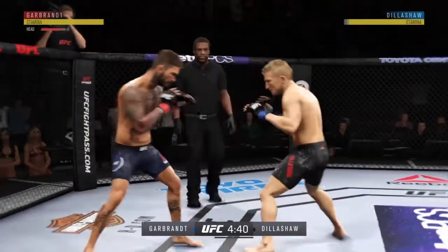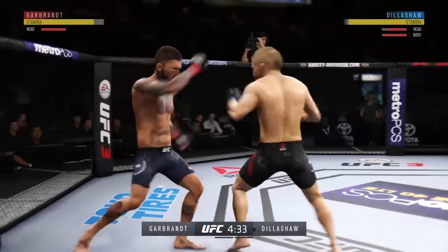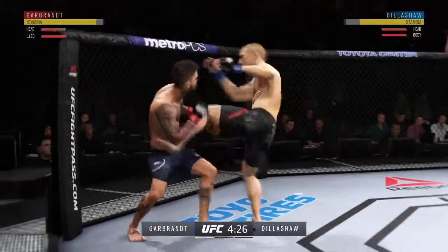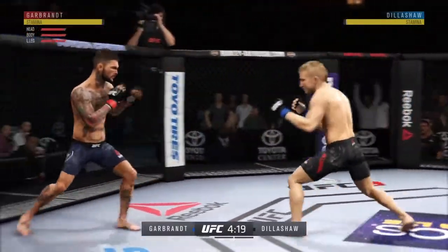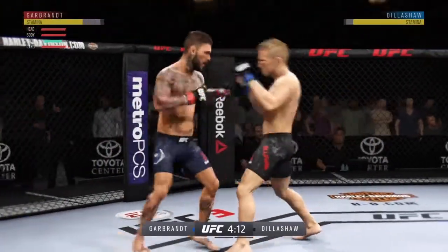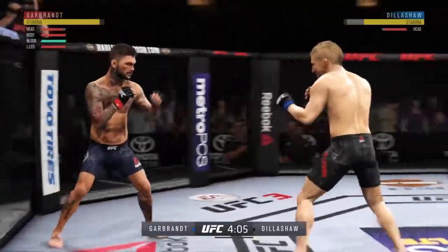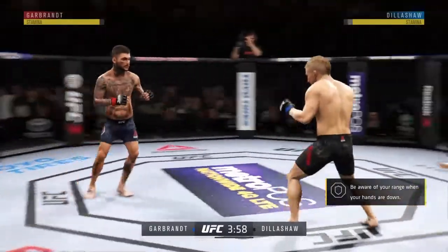Just out of range with that right hand. Good right hand by Cody. Garbrandt gets caught with that punch. He'd be wise to get those hands up, Joe. Much improved defensively as he blocks the shot. Ooh! Neither guy really finding their range with much consistency here early.